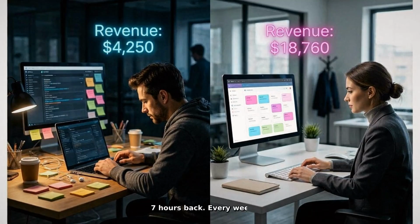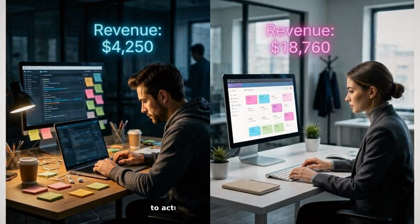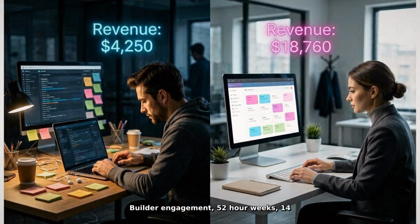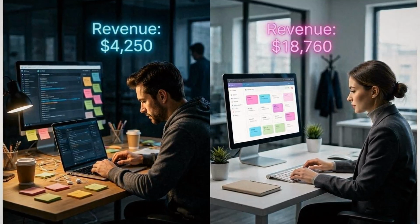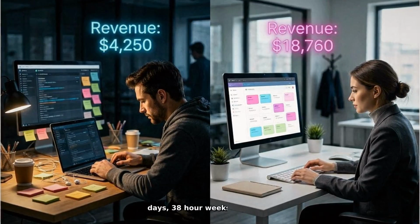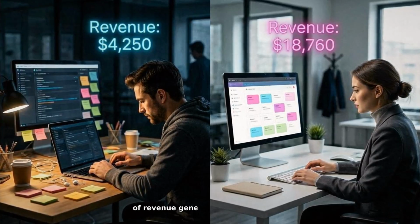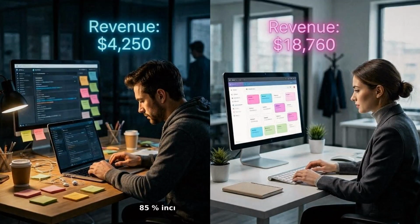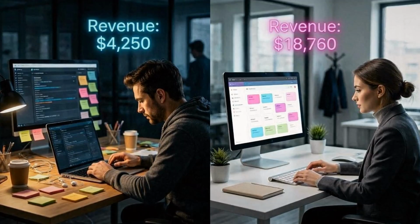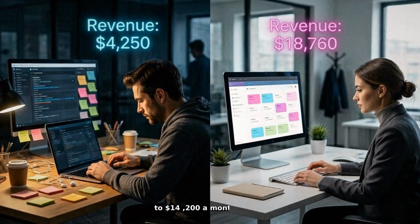Every week. So let's do the math, because this is the part I want you to actually feel. Before the AI builder engagement, 52-hour weeks, 14 hours of revenue-generating work, 3 months of flat revenue. After 90 days, 38-hour weeks. I actually work less now, with 26 hours of revenue-generating work. That's an 85% increase in productive output without adding a single hour. Revenue went from $8,400 a month to $14,200 a month.